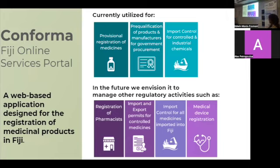So the system is Conforma, which is the online service portal, and it's web-based, as mentioned by Jessica, and designed for registration of medicinal products in Fiji. At the moment, it's currently used for provisional registration. Now, this is our initial step towards full drug registration.